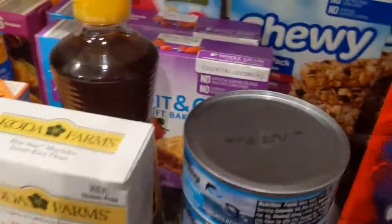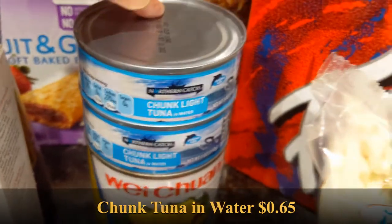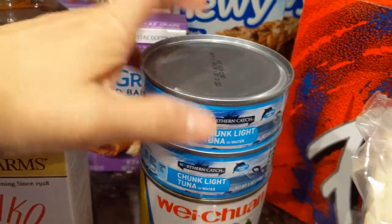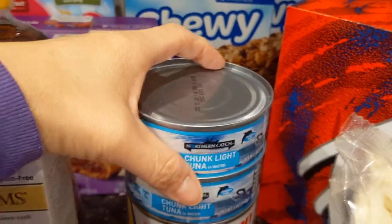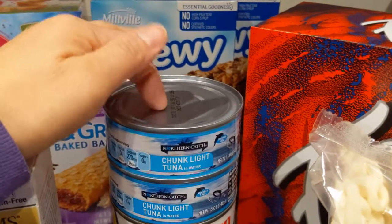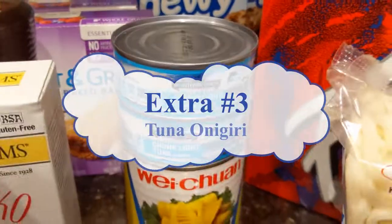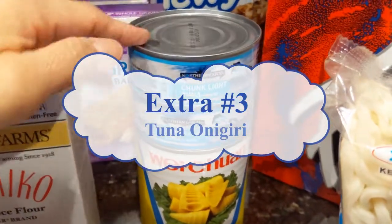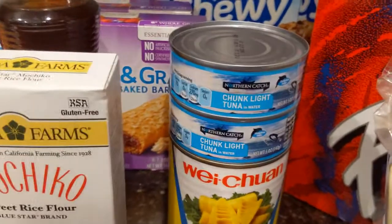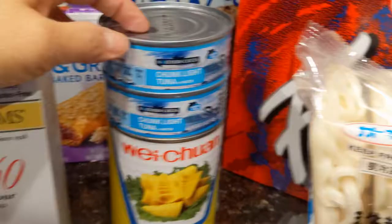Okay, back here, this one on top is actually from Aldi. It's 2 cans of Chunk Lite Tuna by Northern Catch, and it's in water, not oil. It's nice to have tuna in the pantry, but also that same lady I was watching, she made rice balls, I guess is the best way to describe it, stuffed with tuna that she seasoned with other sauces. So it's kind of like tuna salad with a twist. So I thought I might give it a try. So I have 2 cans of tuna.